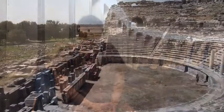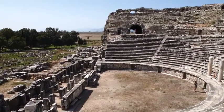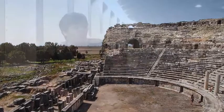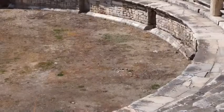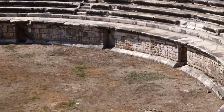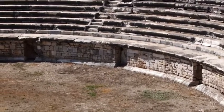After Ephesus, which you could easily spend all day at, we then went on to Miletus. And there is another theatre, fantastic theatre, wonderful state of preservation. What you have is a smaller theatre, but it's been adapted by the Romans. Instead of just the orchestra, the circular pit in the middle, you have a sunken pit, which when you walk into it feels very atmospheric.